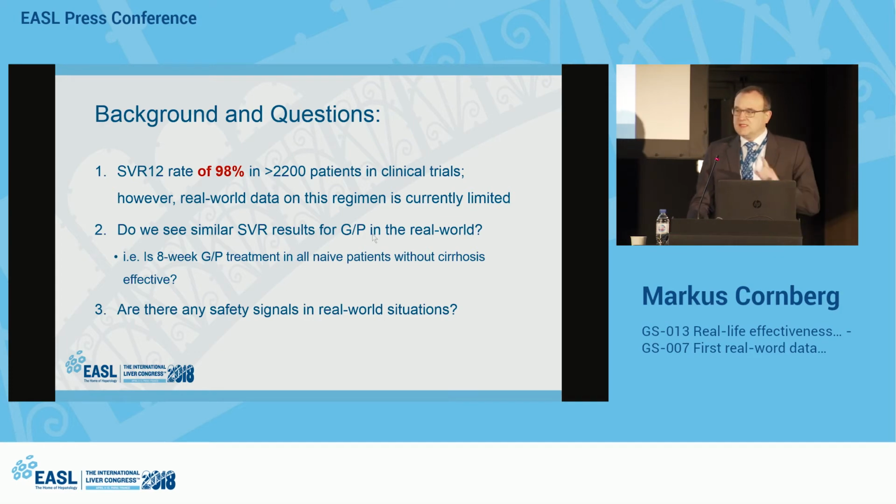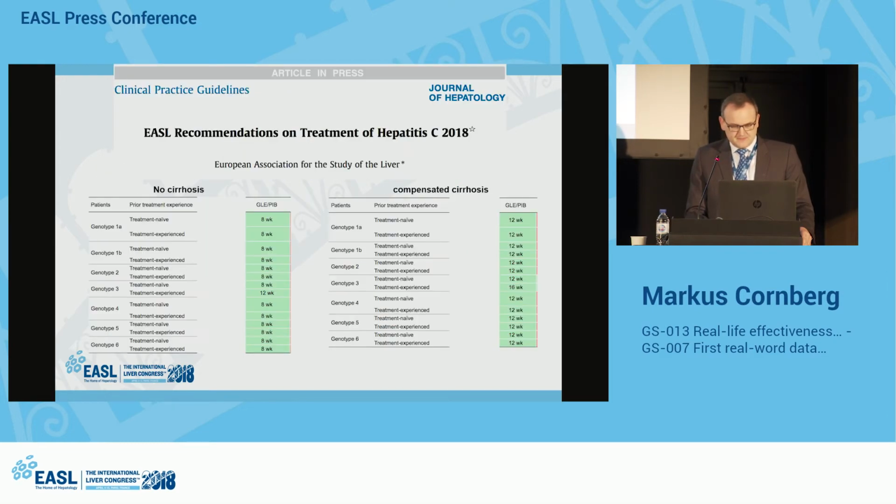And importantly, as we see, and this was also the concept of the first talk, we want to treat the early stages, and we see more and more patients with early stage disease because we have improved screening programs and so on. We have all treated our warehouse patients with cirrhosis. This is the 8-week pan-genotypic regimen, suggested for naive patients without cirrhosis. For these easy-to-treat cirrhotic patients, is this effective in the real world? And of course, are there any safety signals?